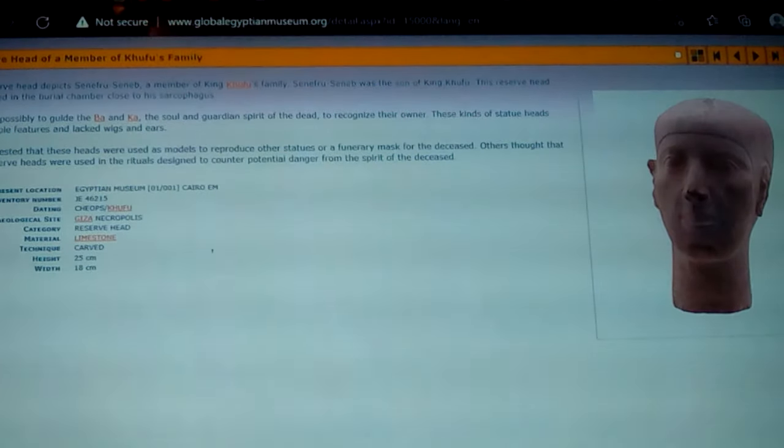Who is this guy? Well, this is that Senefru Seneb that I talked about earlier. He's a member of King Khufu's family. Seneb was the son of King Khufu. A what? That's why they call him the prince's reserve heads. This reserve head was placed in the burial chamber close to his sarcophagus. This is possibly the guide for the Ba and Ka of the soul, guardian spirit of the dead, to recognize their owner. So they tried to make it look realistic in some ways.